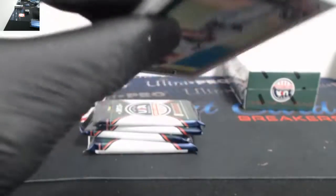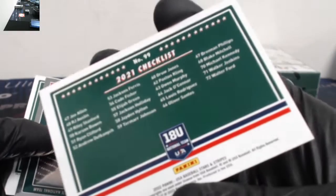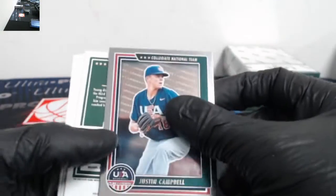That is a very thick pack. I'm going to save it for the bottom. I'm sorry, but I got to do it. Maybe. I might be wrong. Please don't let me be wrong. Dang, another one. To 60 checklist. 18U. Quentin Young. Justin Campbell. And then we got Ethan Long, Holiday, and Dunhurst.